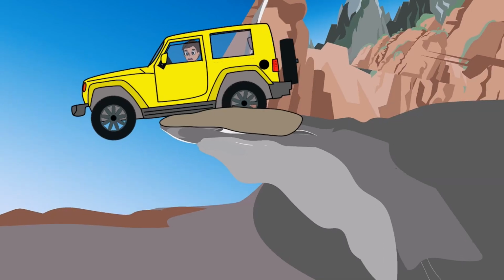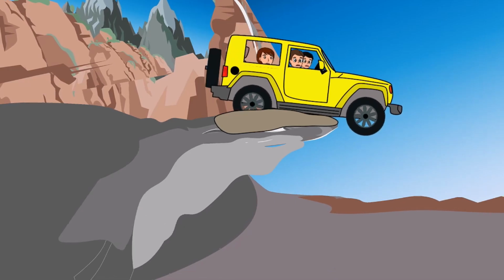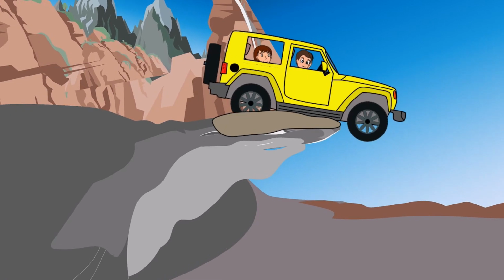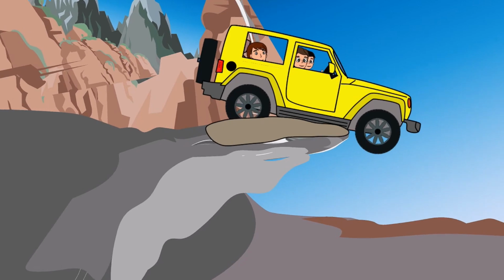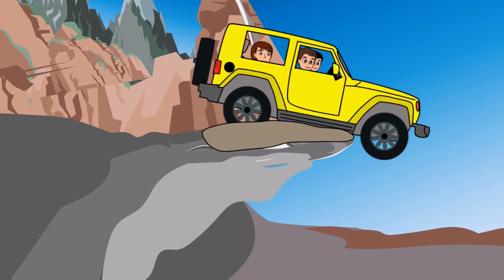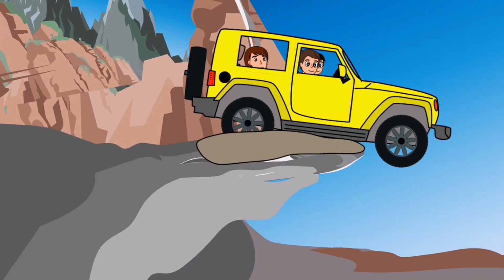Number 8, if you're alone, look for an exit route. And if you're in a group, collectively think to yourselves, what's the best way to evade the vehicle? And in what direction will all the passengers exit together? This will usually be your best bet to exit from the side that's nearest to the cliff's edge.